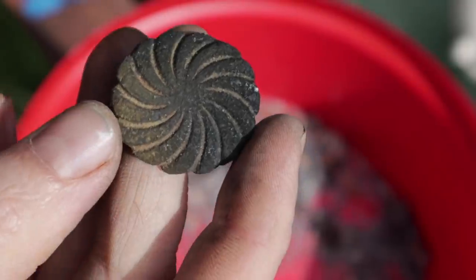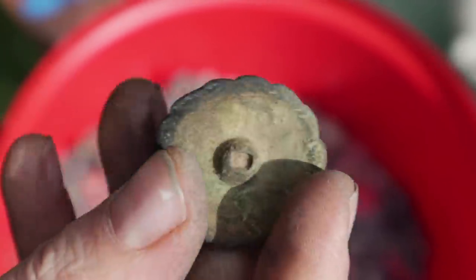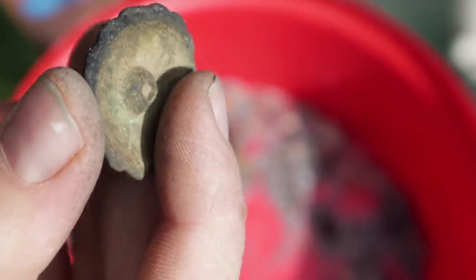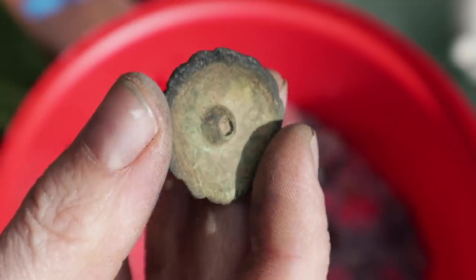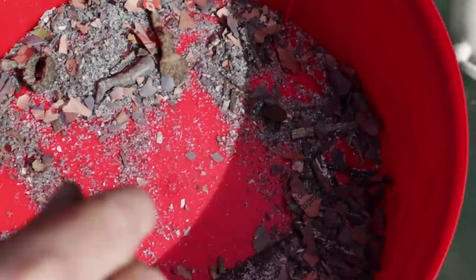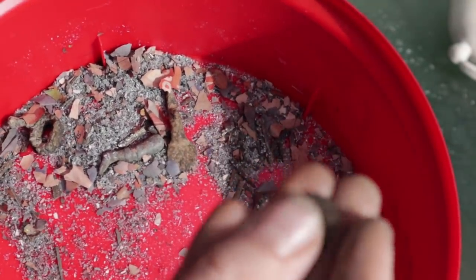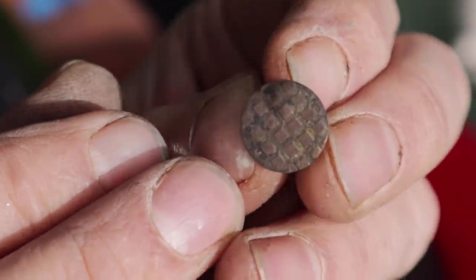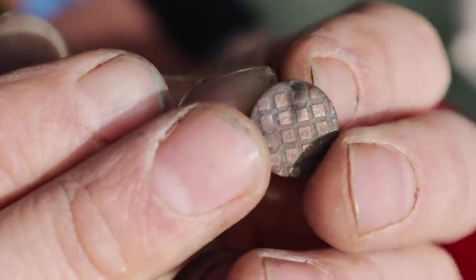Little button there. Actually, it's more of a mount. Mount on some leather, probably. It's a bit chunky on the back. Could be a button, but it looks like it's been studded and then snapped off something. Another little button there. Not particularly old. Probably Victorian or 20th century. Might be a bit older. Could even be a cufflink. That's like copper.